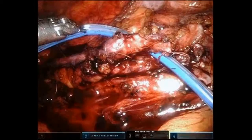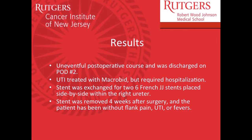The patient had an uneventful postoperative course and was discharged on postoperative day 2. She developed a UTI with ESBL E. coli and was treated with Macrobid but ultimately required hospitalization for fever and antibiotics. Her stent was exchanged for two 6 French double J stents placed side by side within the right ureter. The stents were then removed 4 weeks later.